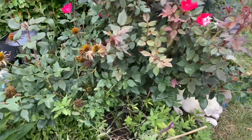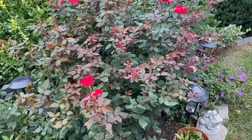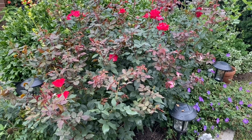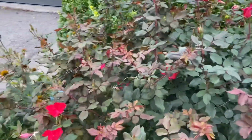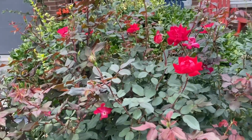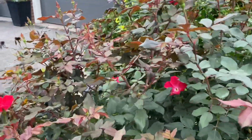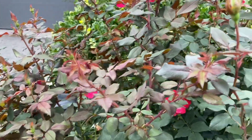And this here is my stunning Oso Easy Double Red rose, and I've had this shrub, I think there's 2 shrubs in here, for about, I would say, 5 years now, and these are just stunning. I cannot even tell you how many buds are on this plant, and it's constant. It's mid-September now, and this is like its 3rd or 4th flush of buds. It never stops. I don't even need to deadhead this plant. It's gonna keep on giving me all these buds all throughout spring and summer and into fall.